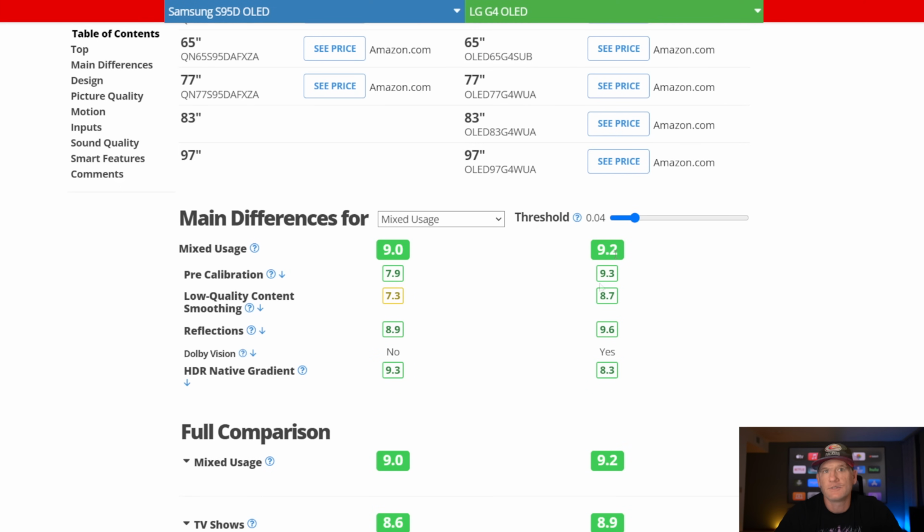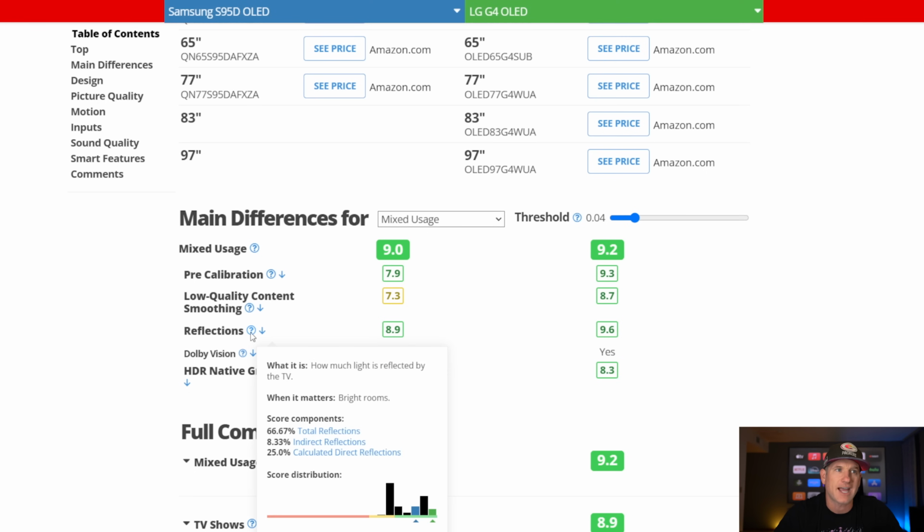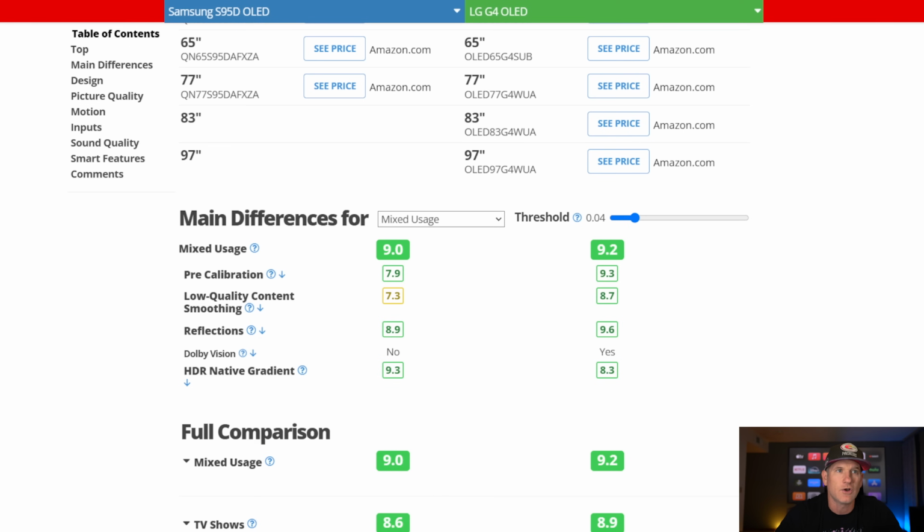If you slide down here, you see the 9.2 for the G4, but the S95D only has a 9. Again, it has a problem with the pre-calibration, which isn't terrible to be honest. That low quality content smoothing of Samsung does not get very high marks. And the reflection is definitely less than the reflection of an OLED TV. That G4 has the best anti-reflective coating I've ever seen on a TV. In fact, if we break it open, you can see right there that that is the highest I've ever seen, and you got this one that's down further with some of the LED TVs. It's not even with the typical OLED TV. So apparently that matte finish doesn't do well with the big reflections like people have said, but it's still really awesome.